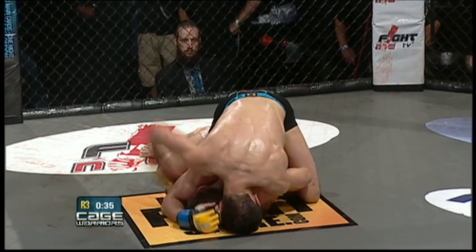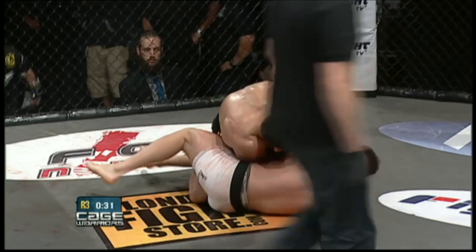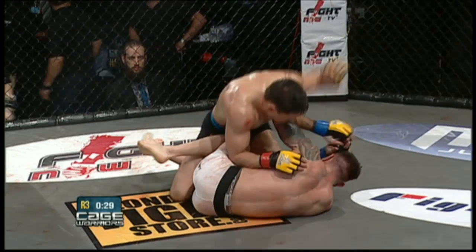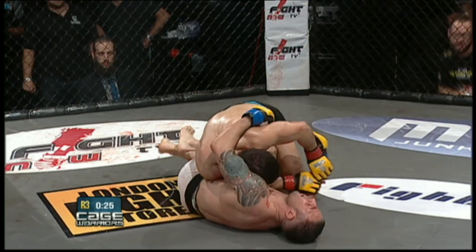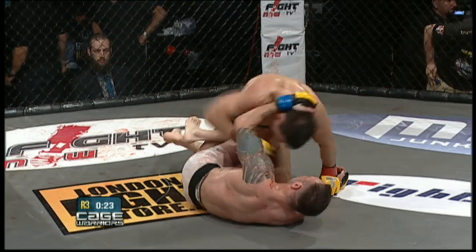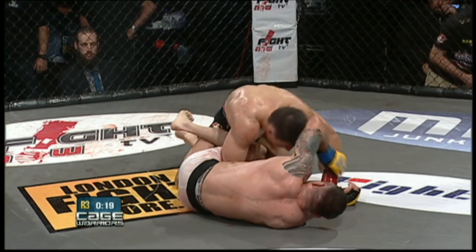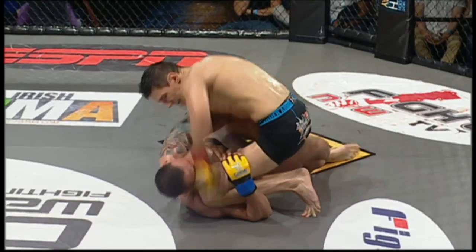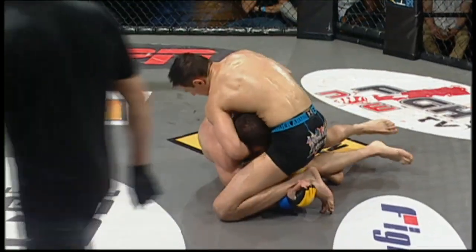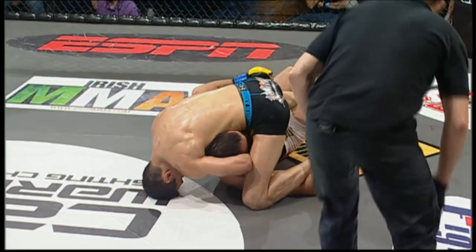Hadzovic now takes the back. Delaney rolling and wriggling, trying to get out of this position. Hadzovic dropping the hammer fists. Less than 30 seconds to go. Not much time to play with for these two lightweights. Still working though. More hammer fists from Hadzovic, going for the neck here. Final 10 seconds.